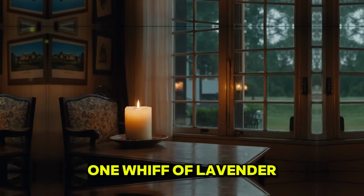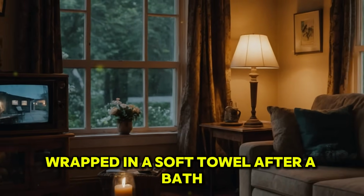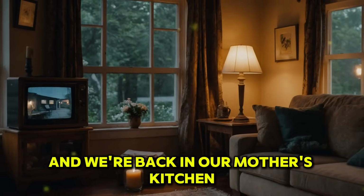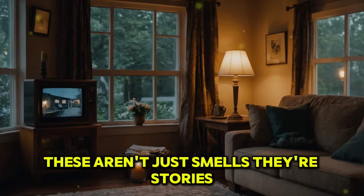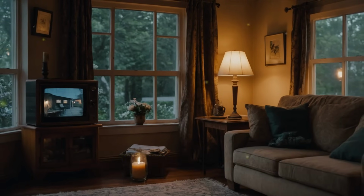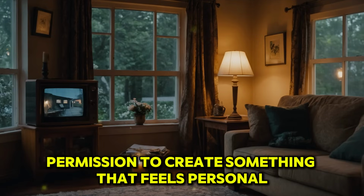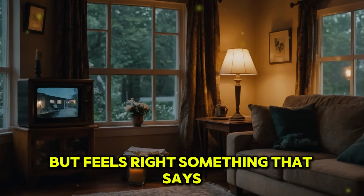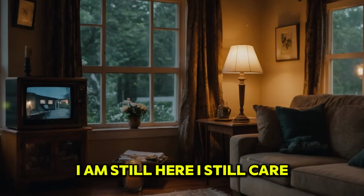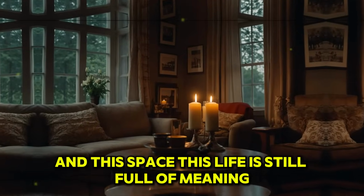One whiff of lavender, and suddenly we're 10 years old again, wrapped in a soft towel after a bath. A hint of vanilla, and we're back in our mother's kitchen, watching her bake something sweet on a Sunday. These aren't just smells, they're stories, and your home is full of them. So as you take these little blends into your own space, I hope you give yourself permission to create something that feels personal. Something that doesn't just smell nice but feels right. Something that says, I am still here, I still care, and this space, this life, is still full of meaning.